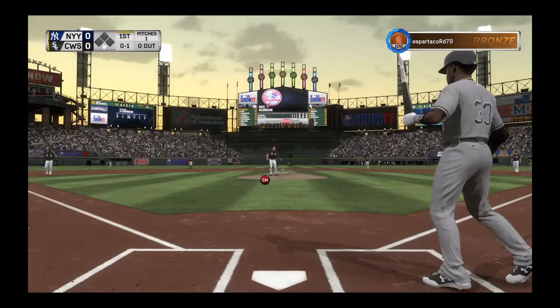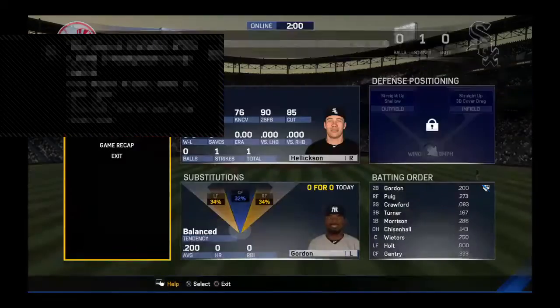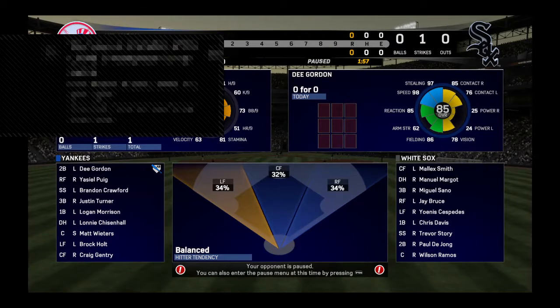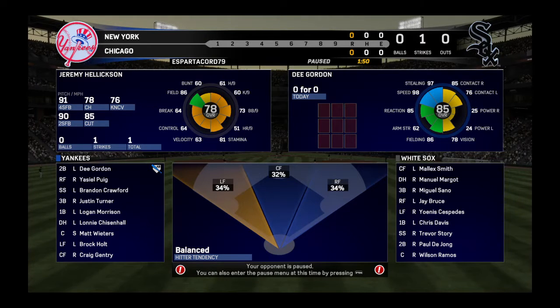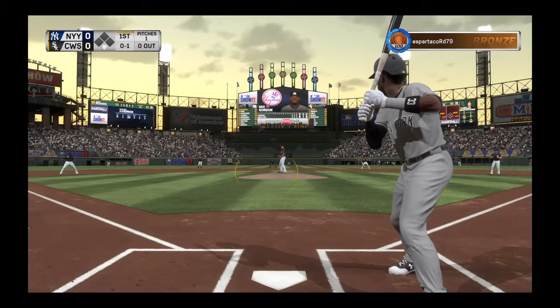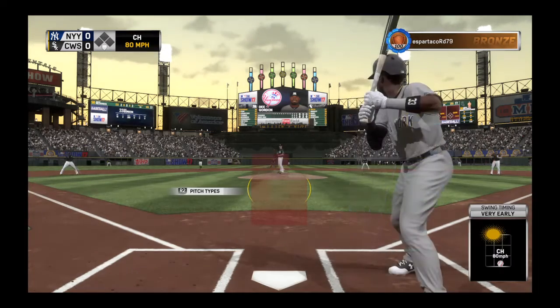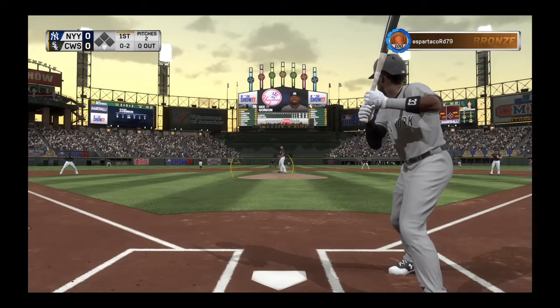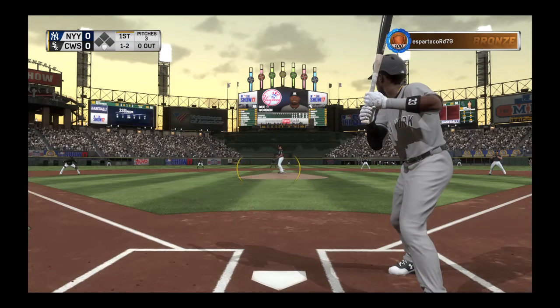First pitch, changeup, chop late. For the first strike. The windup and the 0-1. And that changeup makes him jump, a swing and a miss. Now that's a good changeup right there. You know the guy's sitting fastball. You get him out in front. Now that changeup's in his head the rest of the at-bat.